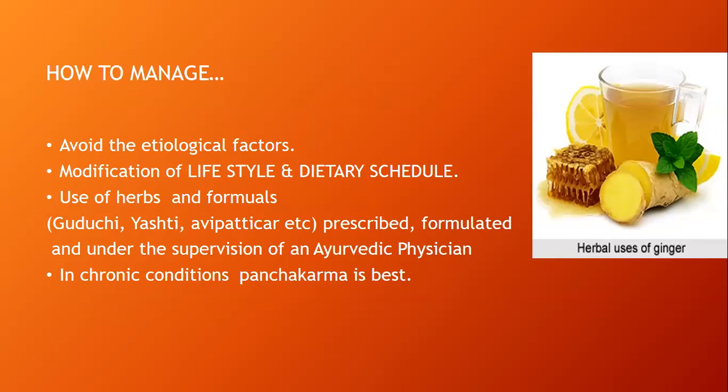We do a dietary schedule. If the condition is too bad, we may recommend small and frequent meals. Then once your digestive fire is okay, we can go to proper timings for the food. Lifestyle: proper sleep, proper waking up, a proper routine, what to eat. Proper exercise is recommended, and a dietary schedule. A lot of dietary modifications, which we do custom made. And use of herbs and formulas like guduchi, yashti, avipattikara churna are prescribed.